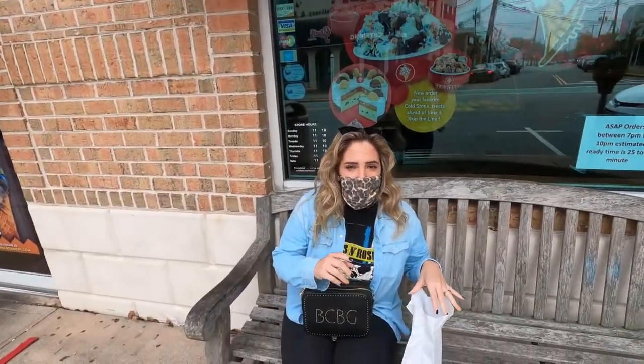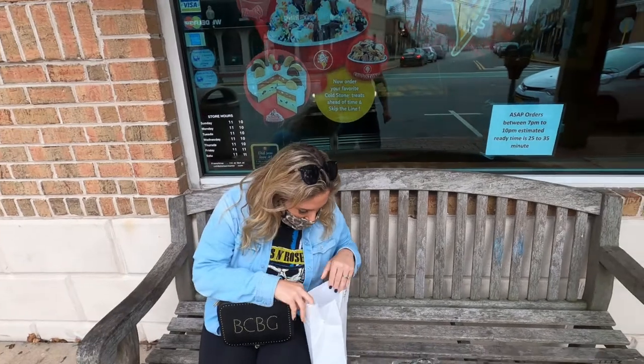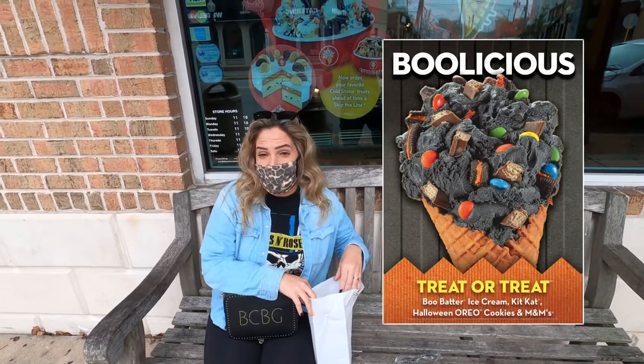Coldstone Creamery, about to have the Treat or Treat ice cream. Sam, so what's in this? It's a black cookie batter, right? It's cookie batter ice cream, dyed black, with Oreos, M&Ms, and Snickers? No, Kit Kats. Yeah. And I believe the Oreos are actually the Halloween Oreos, so the orange cream.